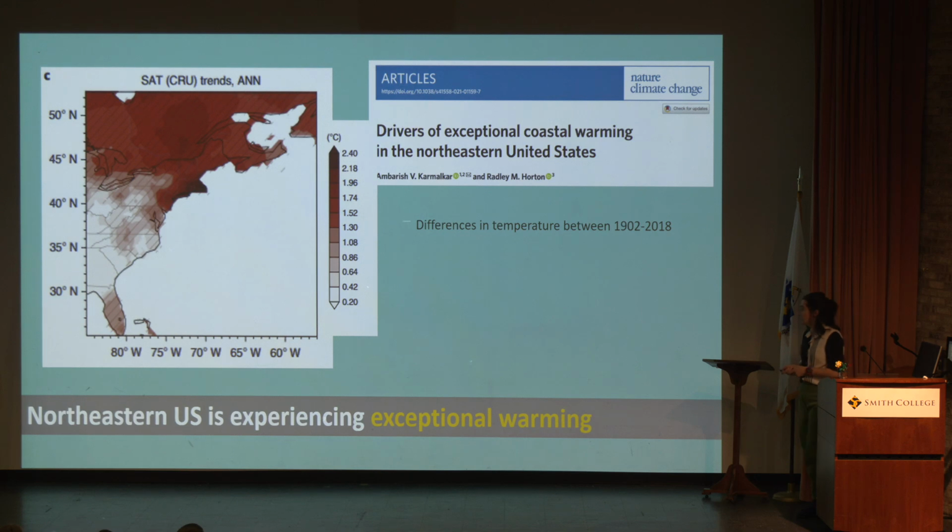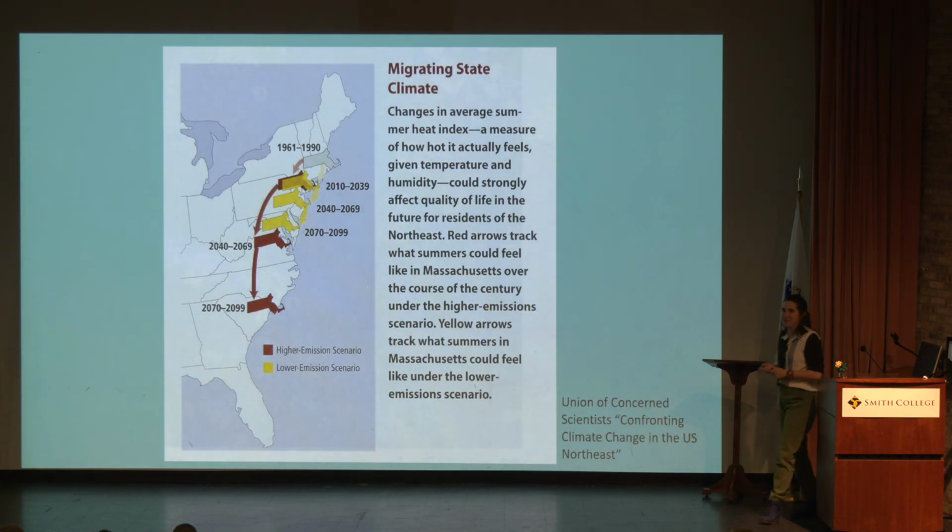The northeastern US is also experiencing exceptional warming. So this is a paper from a couple years ago showing the differences in temperature between 1902 and 2018. And you can see that Connecticut and Massachusetts are in fact warming faster than anywhere else east of the Mississippi. And that's due to things like ocean currents and winds, but also, of course, anthropogenic climate change. I actually got this figure from Professor Jesse Bellemare because he presented it, and I was like, that is the best way to visualize this. Very depressing, but it's important to have good visuals for these things.